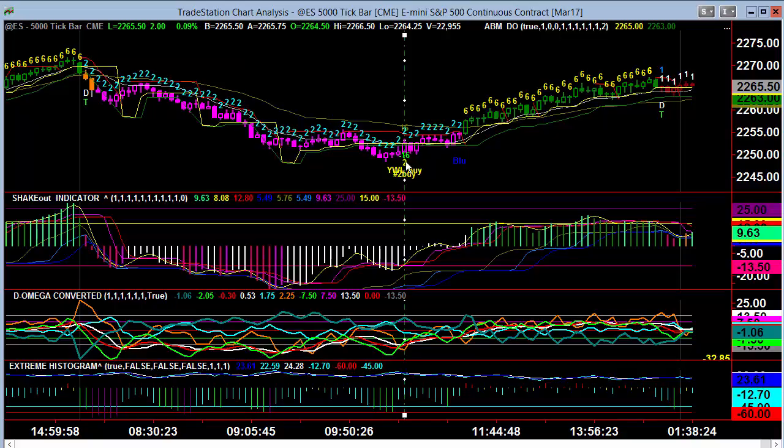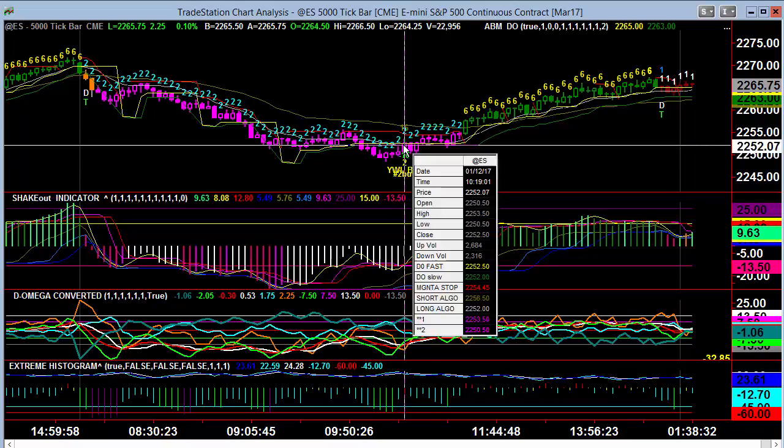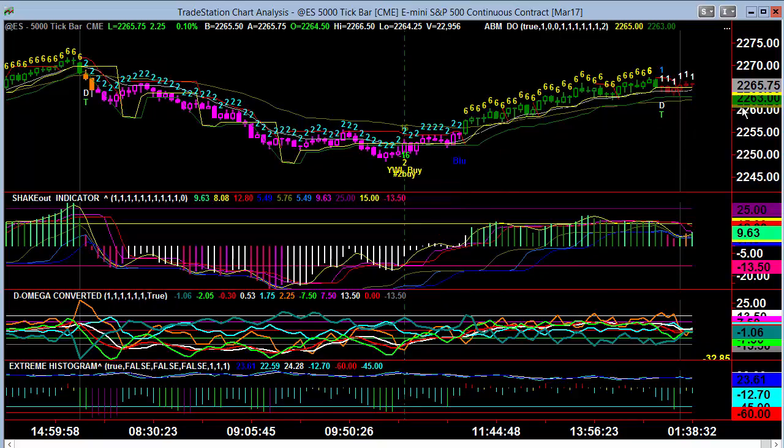We also had an excellent reading from the extreme histogram that wasn't overbought, and that was the point we put that chart up on the Skype chat and said, that's your long opportunity. And let's see where that value was, right there at 22.52. So that was a nice, well over 13-point gain. So very effective and not too bad.